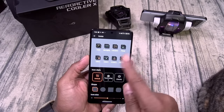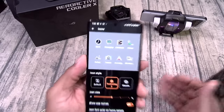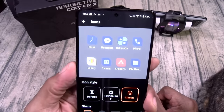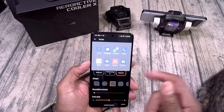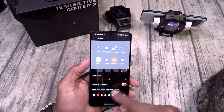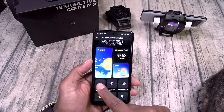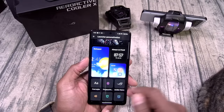You could change your icons. Now, if you don't like this, you could go technology. Now, this right here might be a little too gamey, a little too techie for some. So just drop it on classic. All right, so we're going to leave mine on classic. We'll do classic circle. Matter of fact, we'll do classic squares. Let's see, which one looks minimum nerdish? Okay, we'll leave it on that one. Show the app names. You can actually change the colors. I'm going to install it just like that. You got your font styles. A bunch of different ones to choose from.